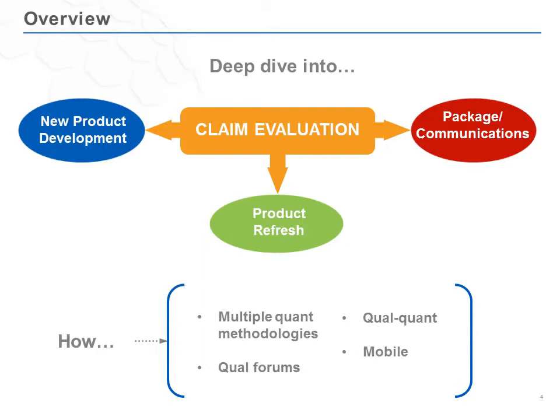The way we'll do this is we'll look side by side at a number of methodologies and add in more of a diagnostic component, which could either be qualitative forums or just general qualitative research. It can be mobile work depending on what you're trying to find out, and that's actually what we'll focus on today, as well as a hybrid qual-quant approach.